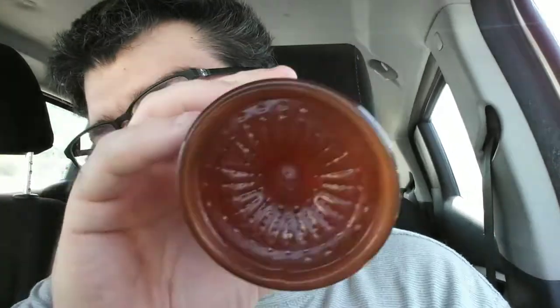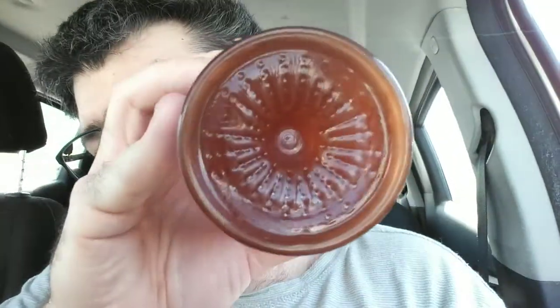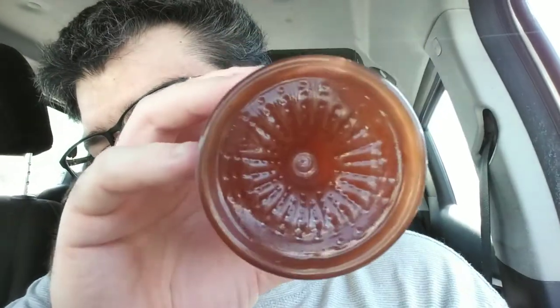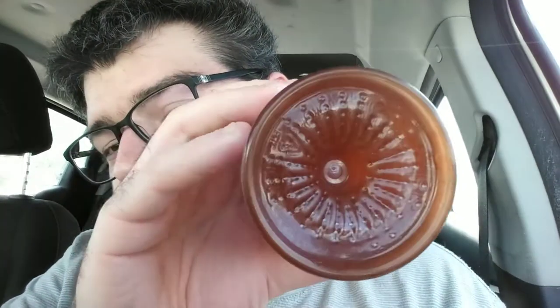Oh yeah, boys, look at that bottle. Anyway, it has a clear top lid. You can see the color's like a brownish reddish color. It definitely looks natural, but it's definitely murky. Doesn't actually look too good, just saying. Looks a little bit like muddy water, but anyway.